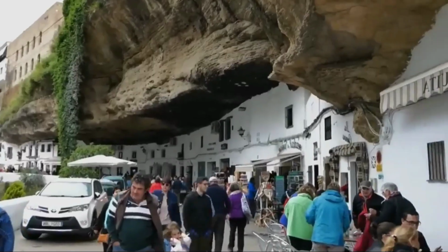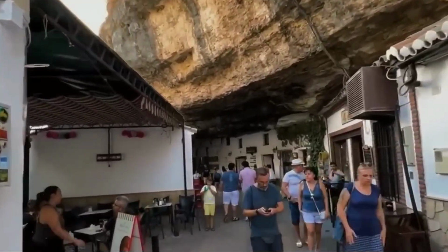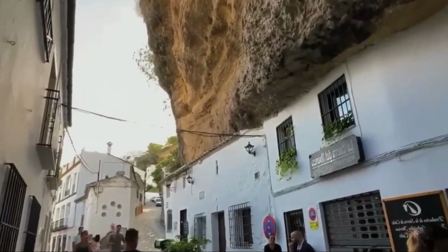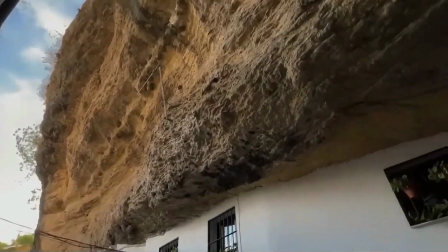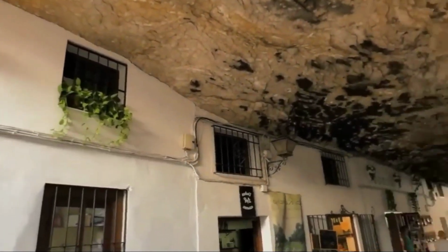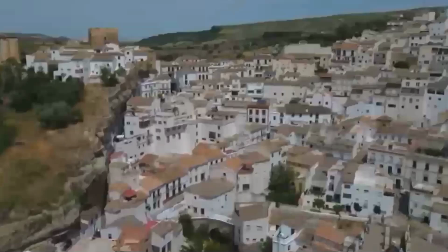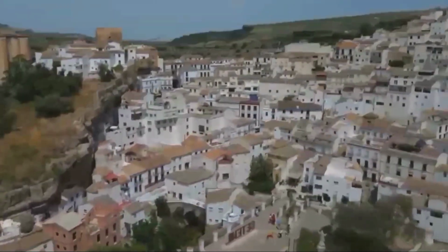Setenil is a portrait of symbiosis between humans and nature. A city with houses that have a unique and attractive style and architecture. The houses in this place were built not by removing rocks, but by utilizing the available natural cavities. These houses were built under basalt rock cliffs, so most of the roofs in Setenil are made of natural stone, giving the impression that the houses are one with nature.